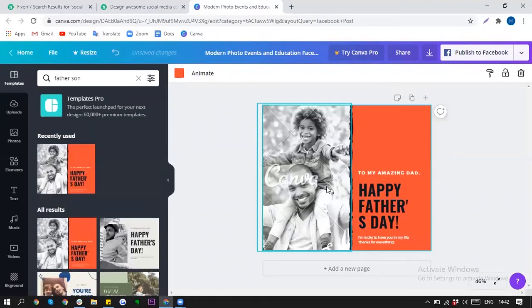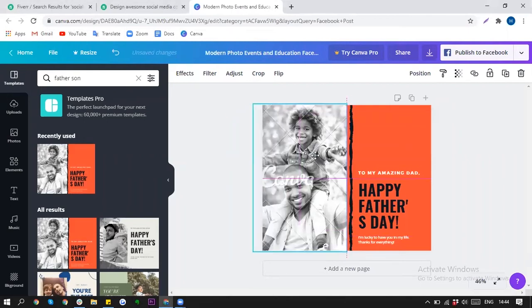Again, there is Canva written over here, guys. That means you have to pay Canva to remove these watermarks. As you can see, you don't need to pay Canva. Right now we are going to do it absolutely free, so I will not use this image. Instead I will use some other images.